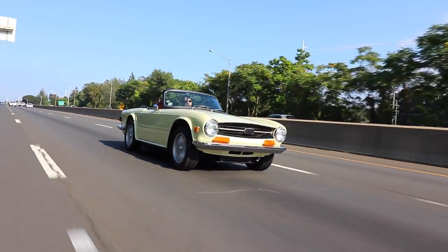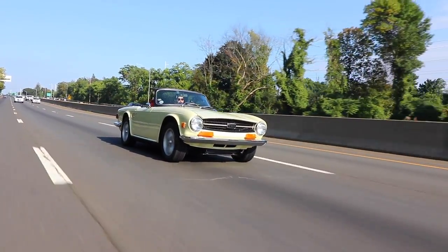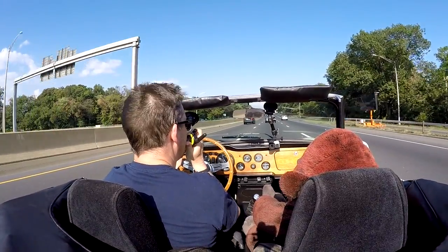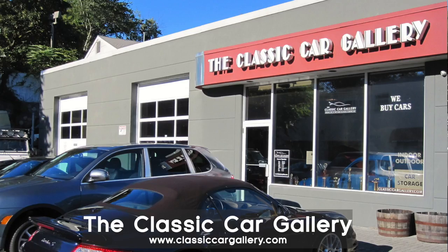this yellow Triumph. Okay, so as you heard from that snippet, I was getting a little bit of wind noise in this recording, so instead of torturing you with that, I'll just do a voiceover for this video for now. Today, we're lucky enough to be driving a Triumph TR6 supplied to us from the Classic Car Gallery in Southport.